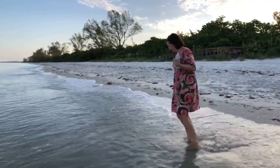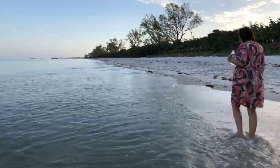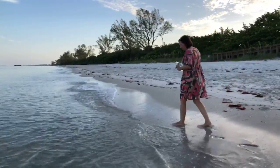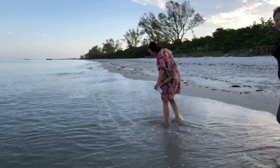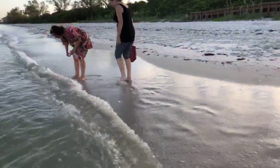Well, shall we start walking? And the water's a little cloudy. It is this morning. I don't know if it gets clearer up there. Was it clear up there? No, cloudy. I don't know what's causing that. It's tough to walk here with these ridges. Don't worry, I'll throw the camera up on the beach. Anything that looks cool. Yeah, that looks good.